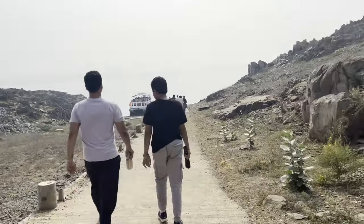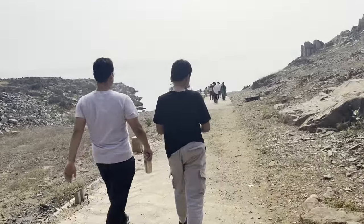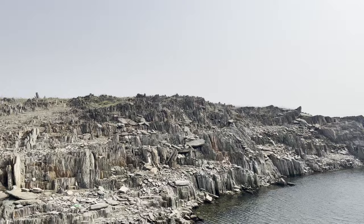We were allowed to park our vehicle near the boarding point. It was also hot and humid, but the view was mesmerizing.